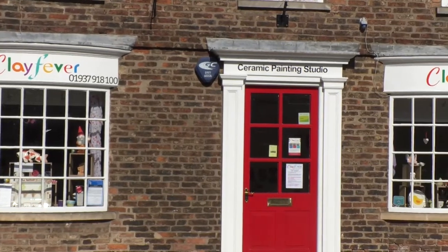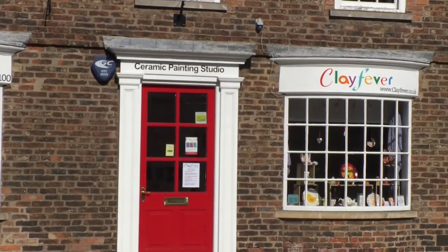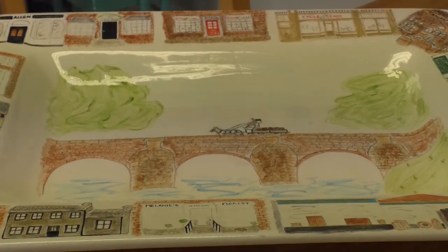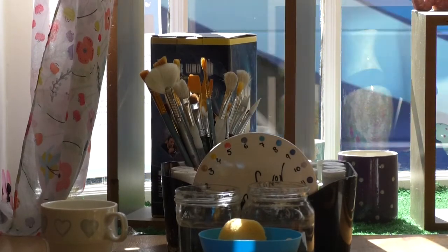Personally, I drive through Tadcaster every day on my commute to work. So every time I've been driving through and I've seen this beautiful plate in the window, and then Jess got in touch and said, actually, I'm ready to part with it. I'd like to raise some money for you. How shall we do this? So an auction, see how many people we can reach and see what we can raise by putting it out there. So it's lovely to have the help of a business so close to the hospice.